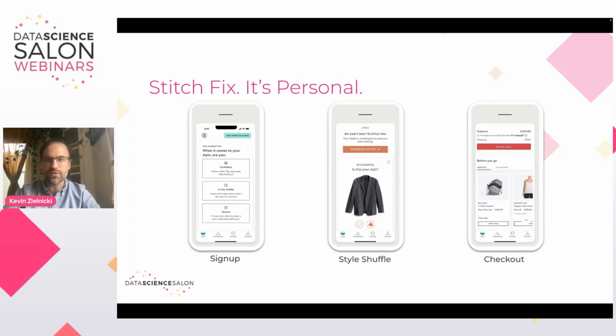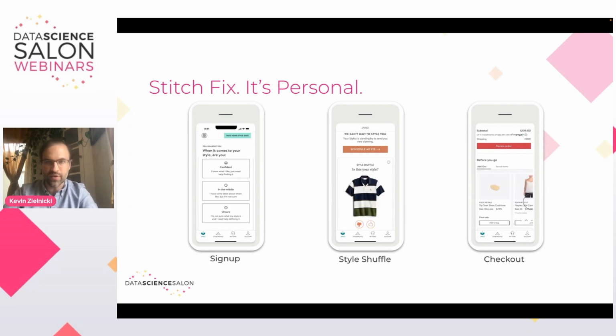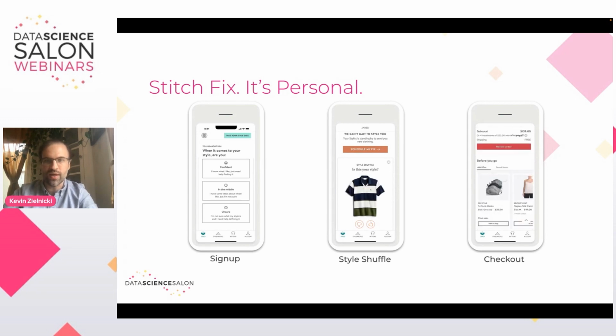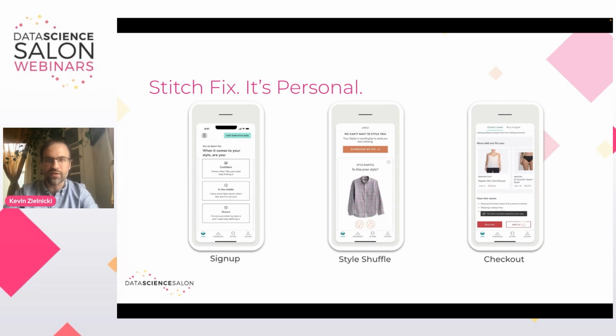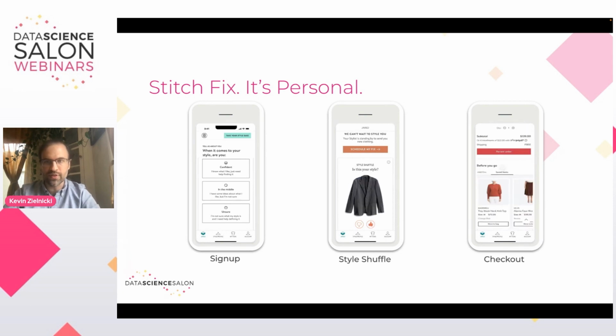And then we also have a number of ways that they can update our understanding of their style or get us more in-depth information. So we get a lot of engagement with our Style Shuffle app, which allows customers to rate different items that they like or dislike, which we then boil down to a deeper understanding of their style preferences. And finally, when customers check out, they can fill in a number of attributes about the items that they either kept or didn't keep, and whether those items fit right, were too big, too small, match the kind of style that they're looking for, fit in the right budget. And we get a lot of engagement with this as well.